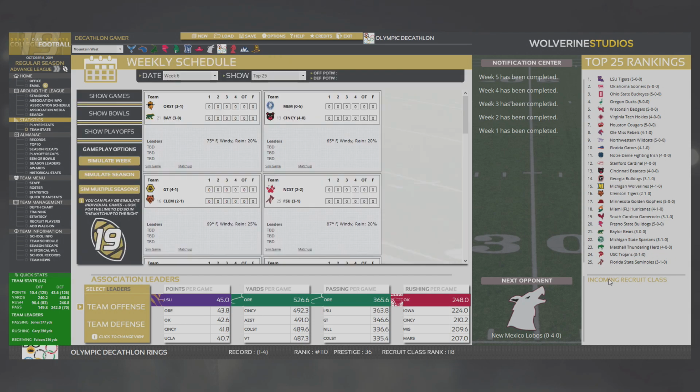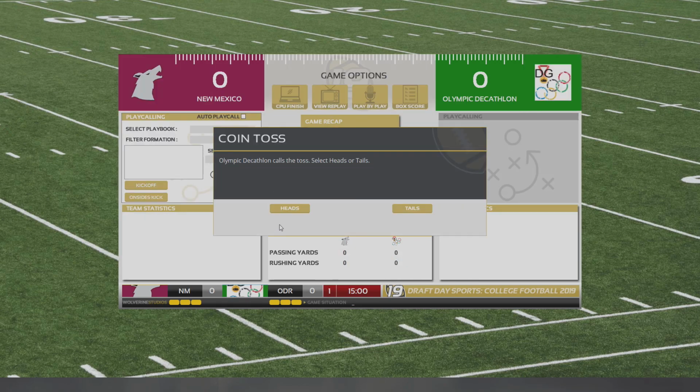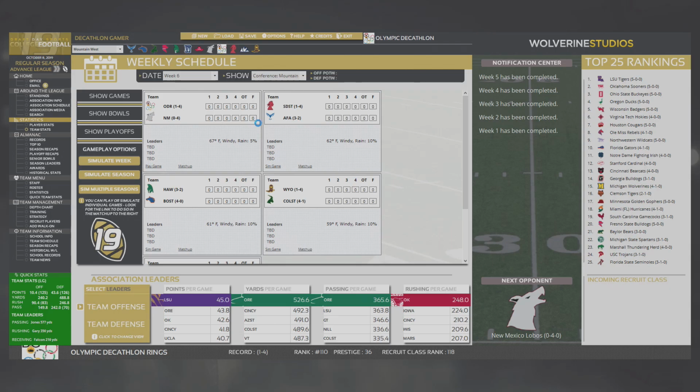All right, let's get out to our next week. Potentially our second win, as we're playing a winless team out there, but we are on the road again, so there is that. That's just the beginning of the game here, and then we're going to continue on. Let's receive. Let's try to get the offense rolling.